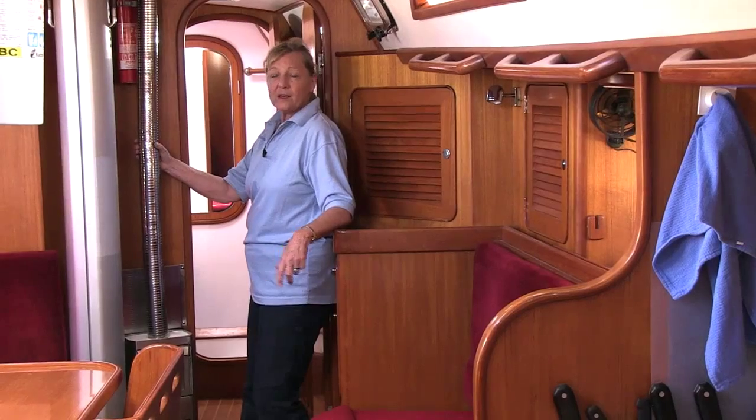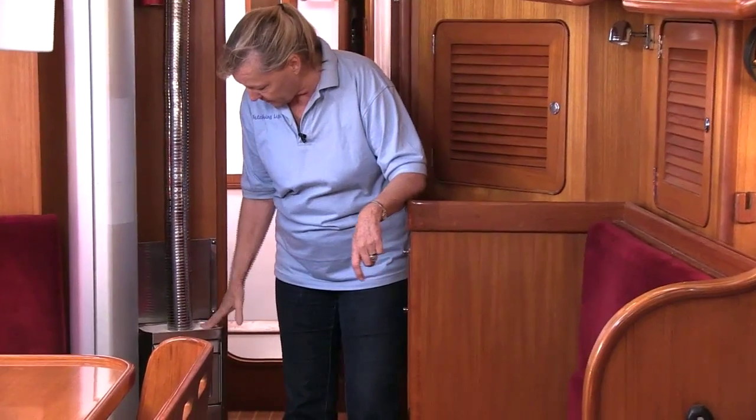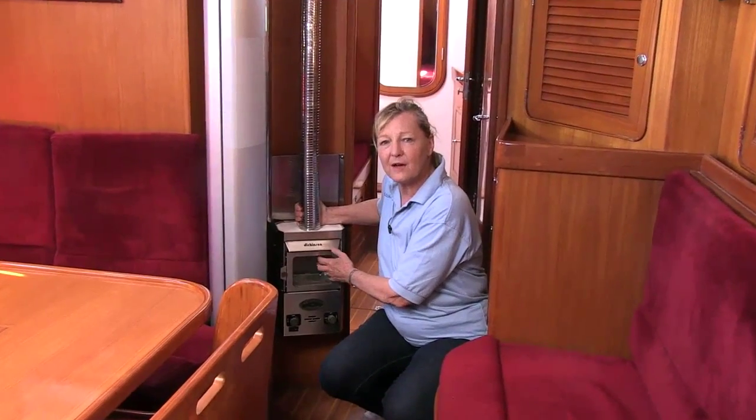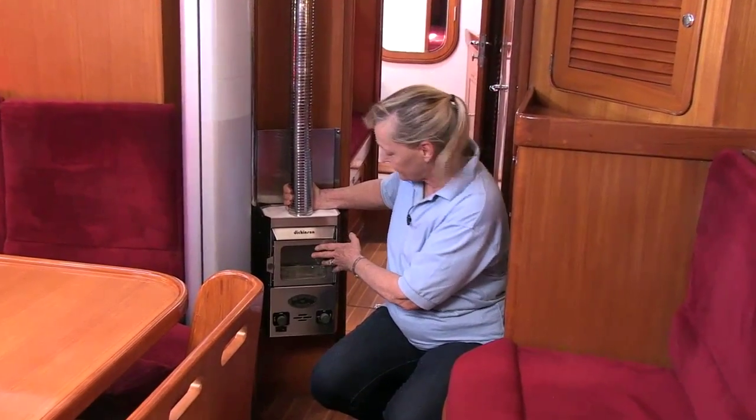We spent a fair amount of time in Alaska. For that trip, Phil installed this heater, which we really needed. That certainly took the chill off and made life down below really comfortable.